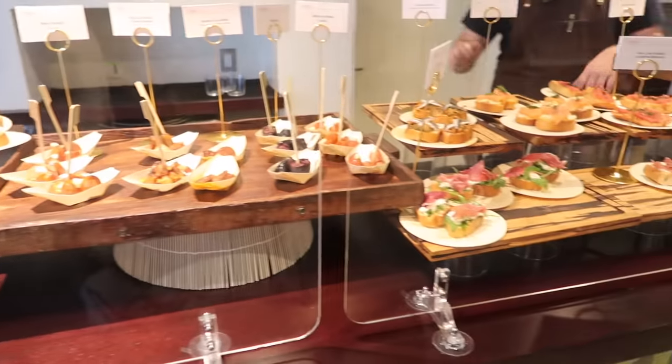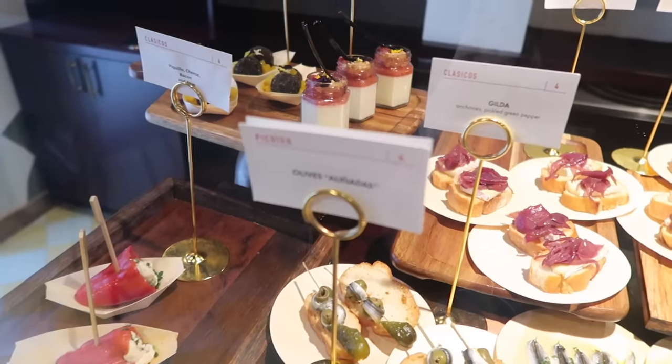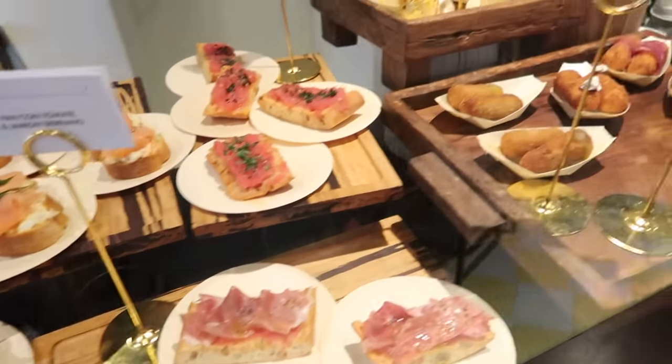They also have Bar Pinso, I think I'm saying it right, Bar Pinso, which is kind of like a grab and go tapas bar. So you go in and there's tons of little foods all set up. And then they have a happy hour every day from, I believe, 6 to 8, where you can get half off any of the drinks they have in the back, wines, beers. It's so lovely in there.